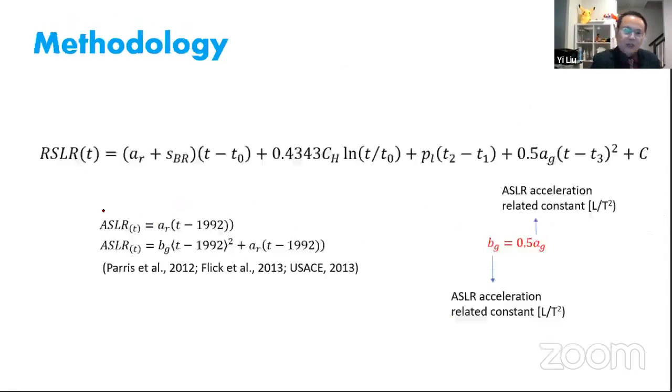Then we build the relative sea level model for the Galveston Pier 21. So absolute sea level before 1992, this bedrock subsidence, this is the creep subsidence part, so this parameter. Then this shows the subsidence due to groundwater pumping. This shows the absolute sea level due to the sea level acceleration, right?